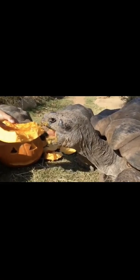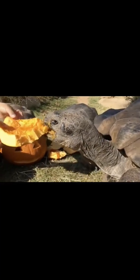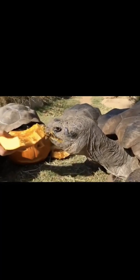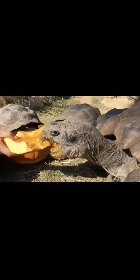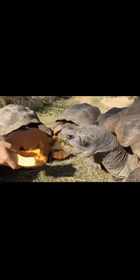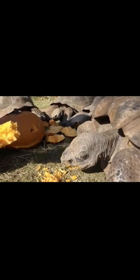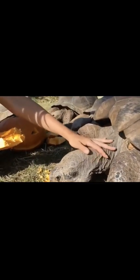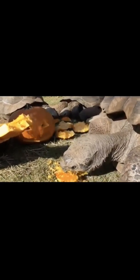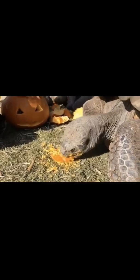But yeah, we just give them some pumpkin every year for behavioral enrichment around the holidays, and it is a treat for them. Normally they're eating a lot of cactus, a lot of hay, and so this is definitely a special day for them. This would be the equivalent, if they were getting this every day, of you getting some sort of crazy spice latte frappuccino every single day, which I'm sure some of you guys are, but for them it's just a couple times a year.